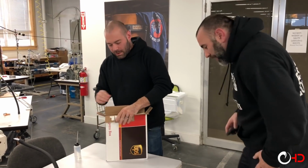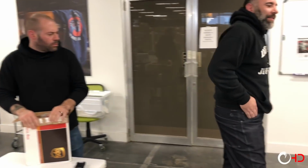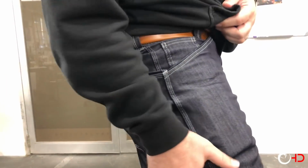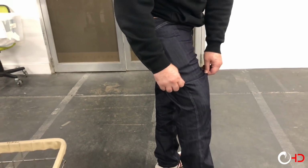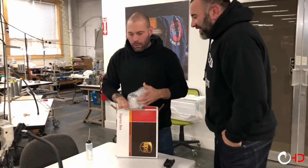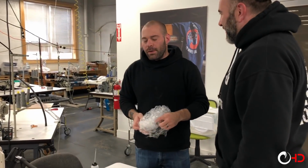Don't eat Tide Pods. Don't choke on marshmallows. Oh, check these new pants out. Ooh. First pair ever of the Origin jeans. Dang, dude, look at the stretch. So phenomenal. Almost as long as we've been working on the rip, we've been working on two other products.